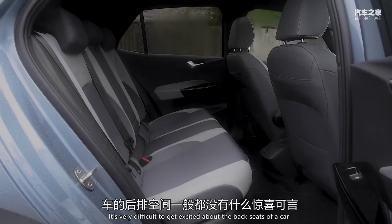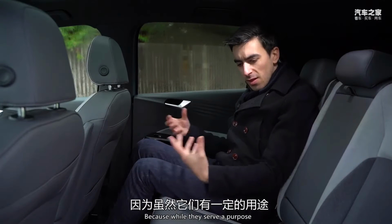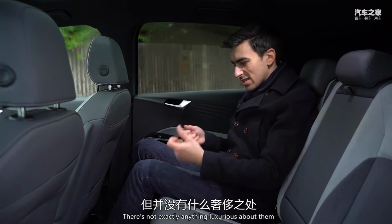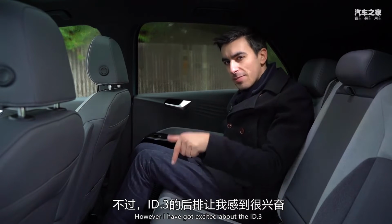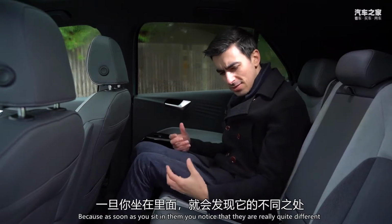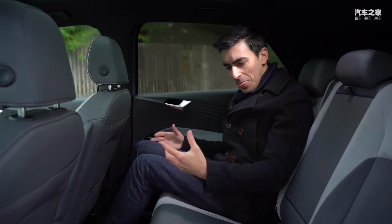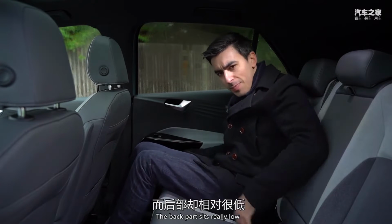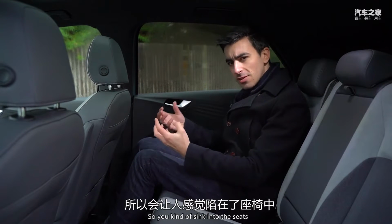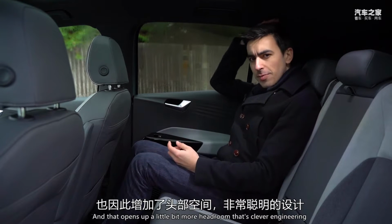It's very difficult to get excited about the back seats of a car because while they serve a purpose, there's not exactly anything luxurious about them. However, I have got excited about the ID.3s because as soon as you sit in them, you notice that they are really quite different. While the front part of the seat is nice and high, the back part sits really low, so you kind of sink into the seats, and that opens up a little bit more headroom.